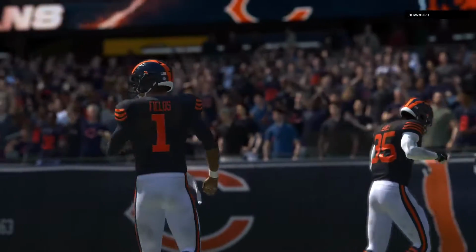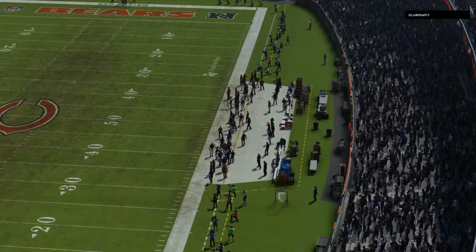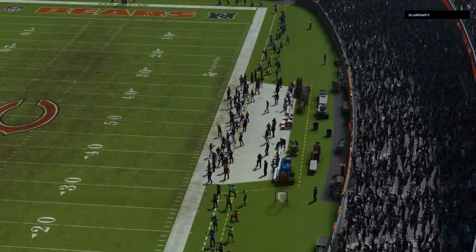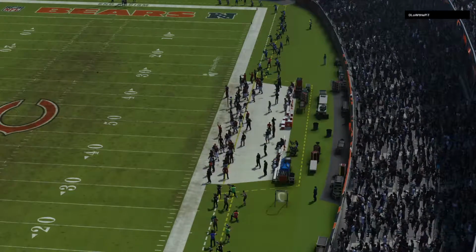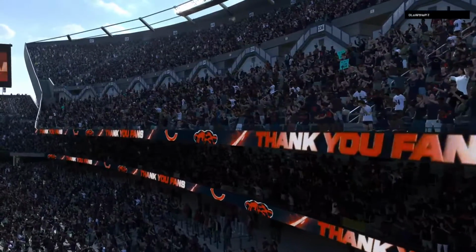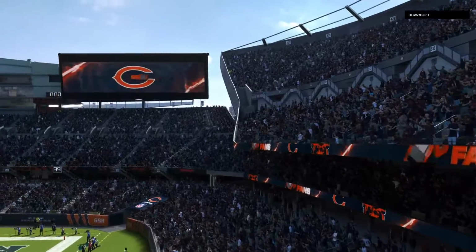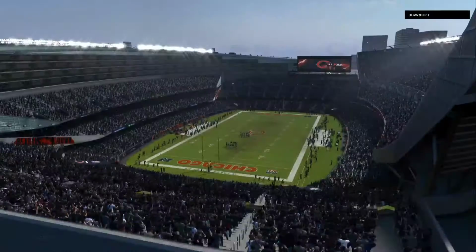So for the Ravens, it's a win that might keep them alive in the playoff race as they're back to .500 at 5-5. And they'll return home next week to take on the Cleveland Browns. Meanwhile, for Chicago, it's a bit of a setback as they drop to 6-4 now. And they'll look to get back on track next week as they travel up to Detroit to take on the Lions.